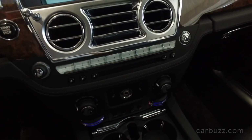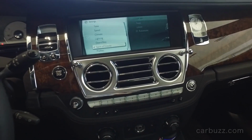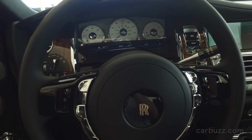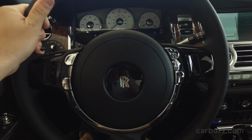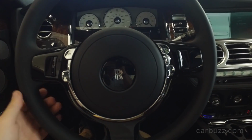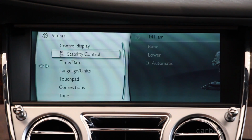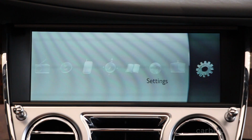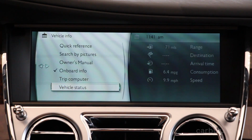CD, DVD player with AM/FM radio and satellite and HD radio. There's also a USB socket with 20.5 gigabytes of hard disk space for music files from either the USB or the CD player. There's also a voice recognition system to control the navigation, telephone, and entertainment functions. Obviously, there's Bluetooth, an integrated universal remote for your garage, or probably, in the case of a Rolls-Royce owner, the front gate to your mansion.